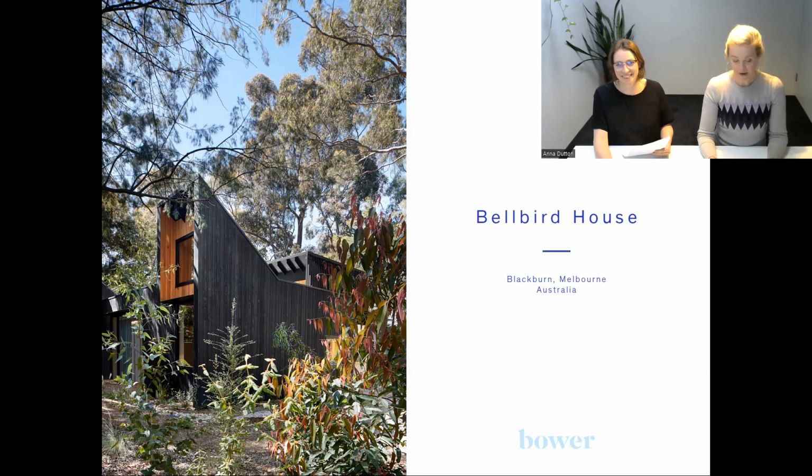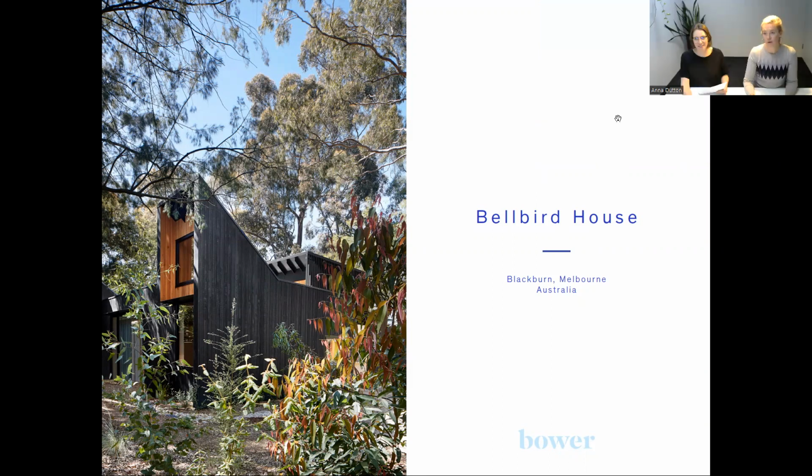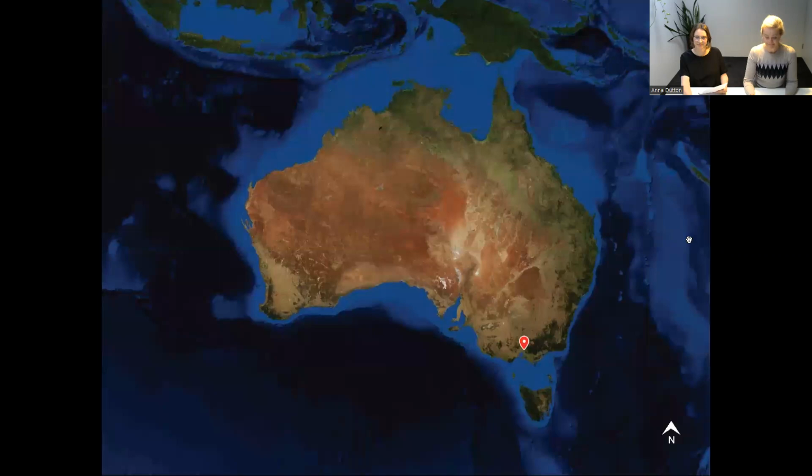We acknowledge the Wurundjeri people, traditional custodians of the land upon which this project is sited in Victoria, Australia. Melbourne is known for its temperate climate and unpredictable weather, very hot in summer and increasingly cold in winter. Our projects are required to be highly responsive to a changing environment.